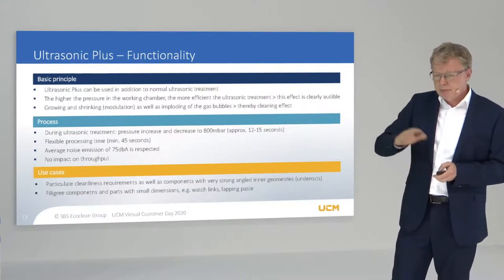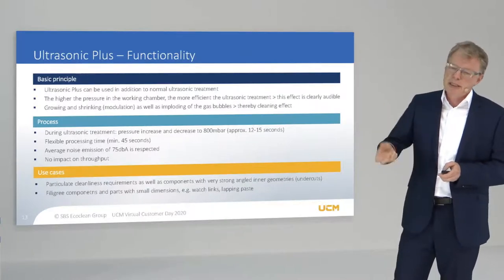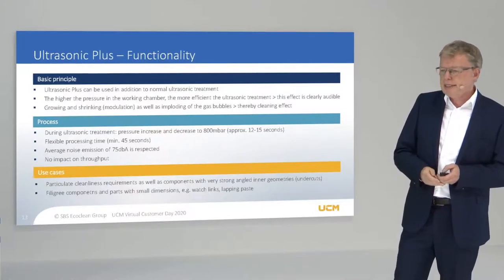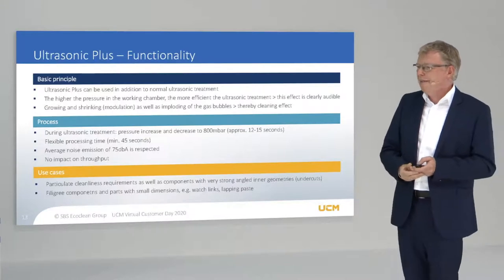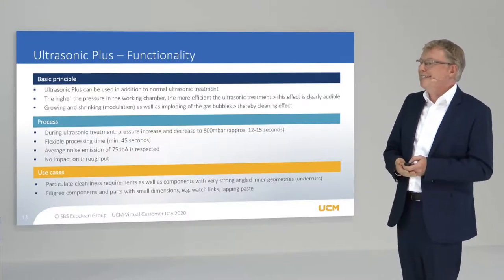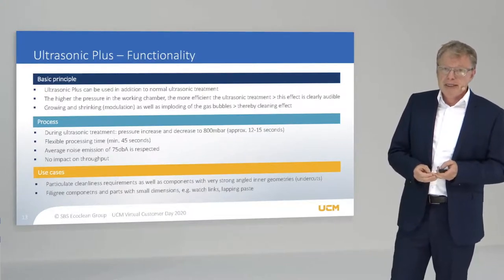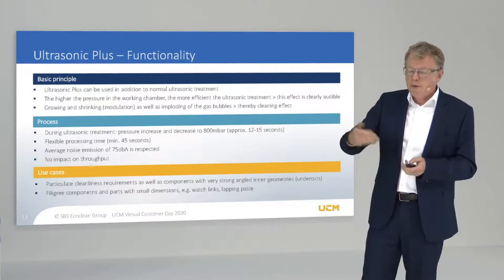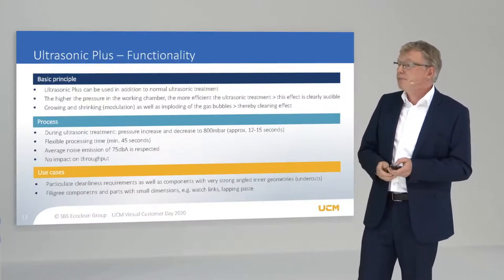It's a little bit tricky. The technology behind is a little bit tricky because we are talking about solvent machines. Solvent is normally a flammable medium nowadays, and you must be careful about possible explosions and these things, but we know what we are doing in that case. So the throughput is not impacted by it. This means you can switch it on or off during the normal ultrasonic treatment.